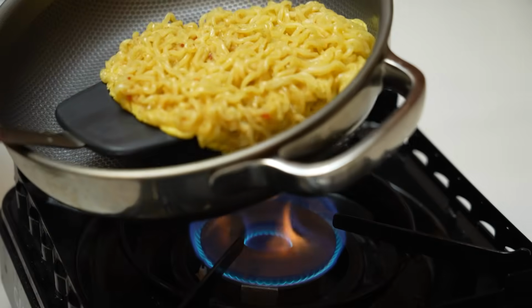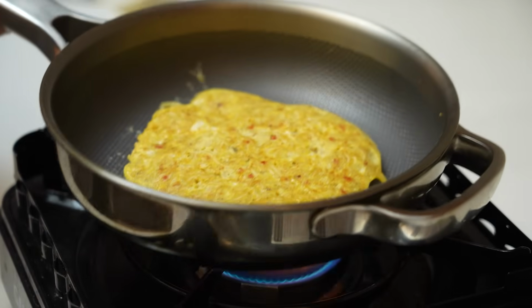I love an instant noodle pancake. When I said last time that there are instant noodle dishes and instant noodle dishes, this one's an instant noodle dish. Because it takes like 2 seconds to make, but it's also elevating the instant noodles into a way that's different than just having soup.